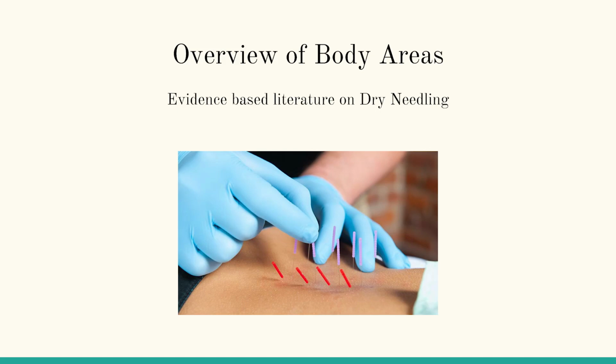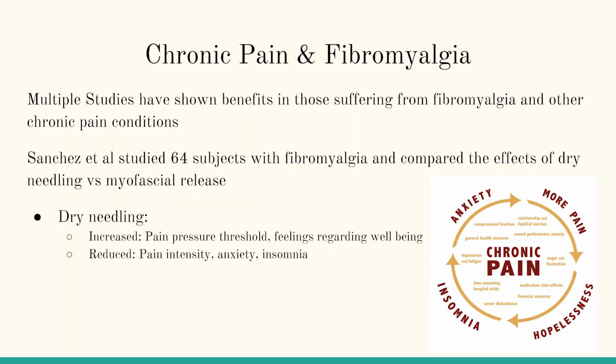So as promised earlier, we're going to look at some of the research regarding dry needle treatment in specific conditions in different body areas. So the first area that we're going to focus on are chronic pain and fibromyalgia. So chronic pain is a hot topic right now and affects nearly 50 million adults, according to a National Institute of Health study that was completed in 2012. This has been one of the more studied conditions when it comes to dry needling treatments, and there's a good amount of research out there.